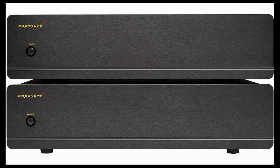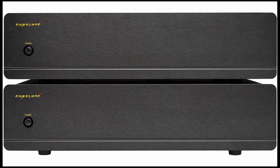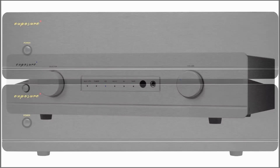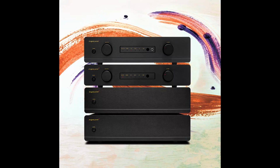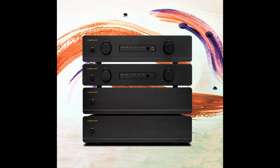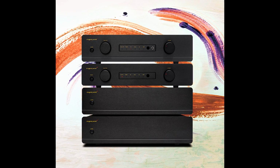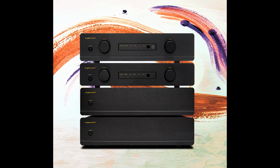Power may drop from 110 to 100 watts per channel, but that shouldn't be significant enough for people to notice. The range is available in black and titanium finishes. The 3510 Pre and stereo power amp both retail for £1,590, whereas the Monoblocks will set you back £2,990 for the pair.